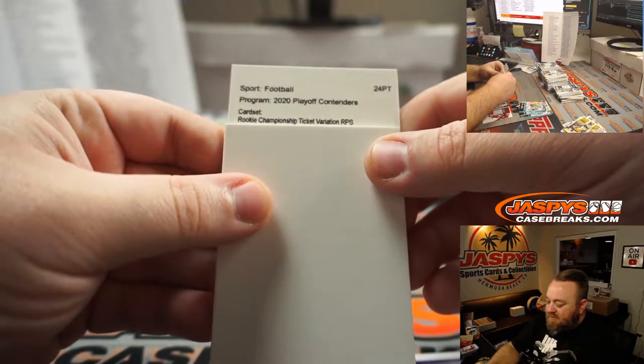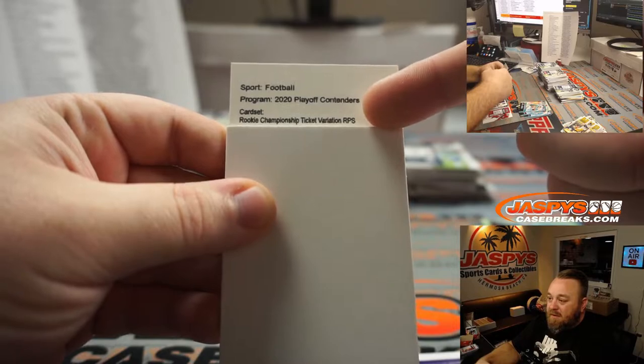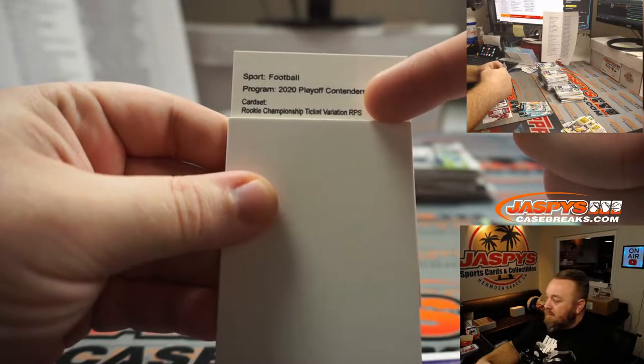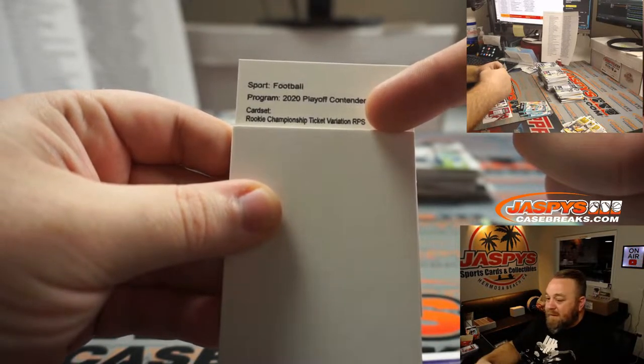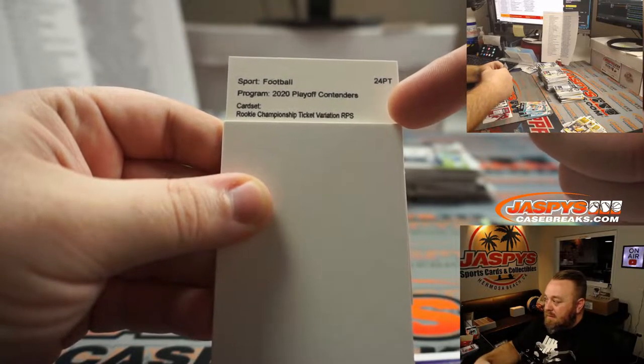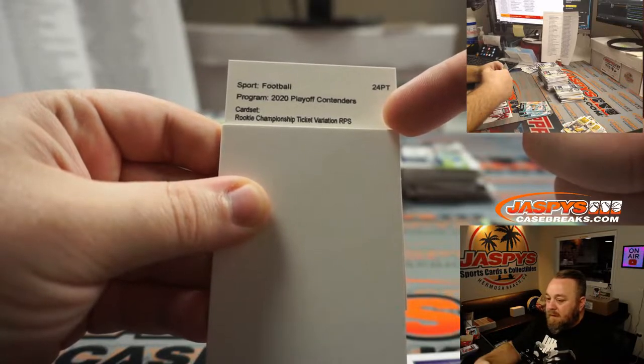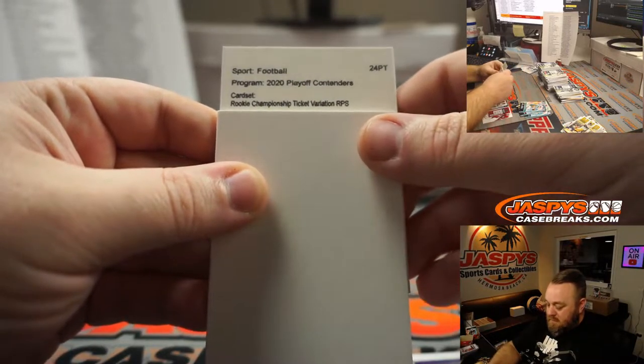Rookie championship ticket variation RPS. What is championship ticket numbered out of, guys? It's not Super Bowl ticket, but championship, is that 40 out of 49? Playoff ticket, I think, is 99. Or is it lower than 49? Anybody know?